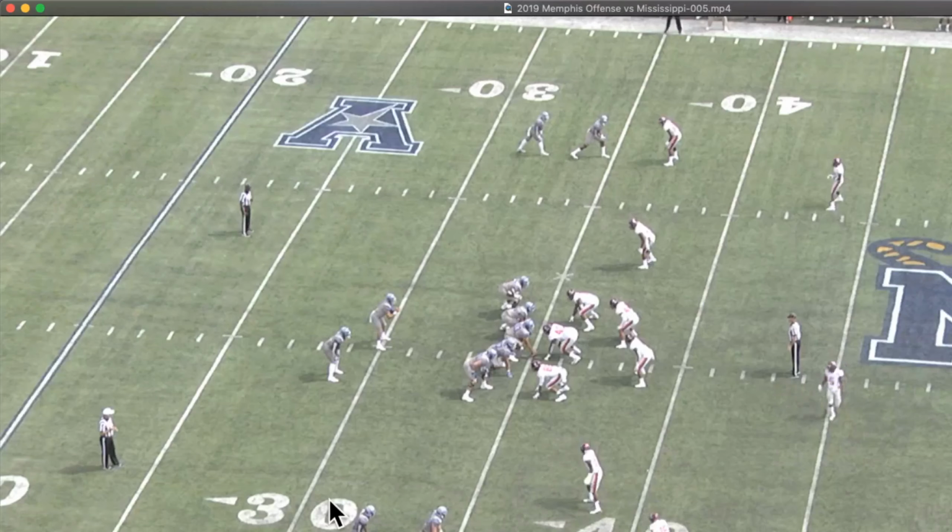If this guy can get a decent block here, you've got a vertical seam for the outside receiver to go either way. So if he cuts inside, now he can come straight up the sideline. Or if this guy gets a good kick out, you've got a nice seam for him to hit right up that seam, and it's a one-on-one again. Depending on how athletic this guy is, he can get there in a jiff.